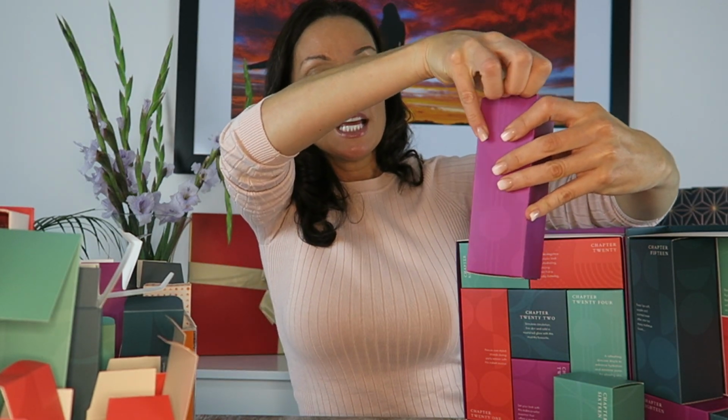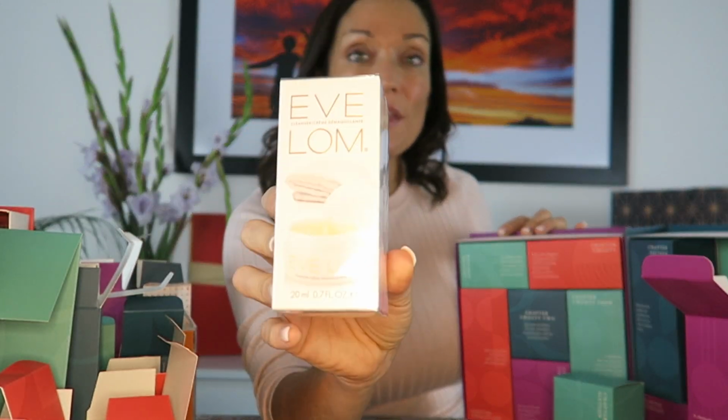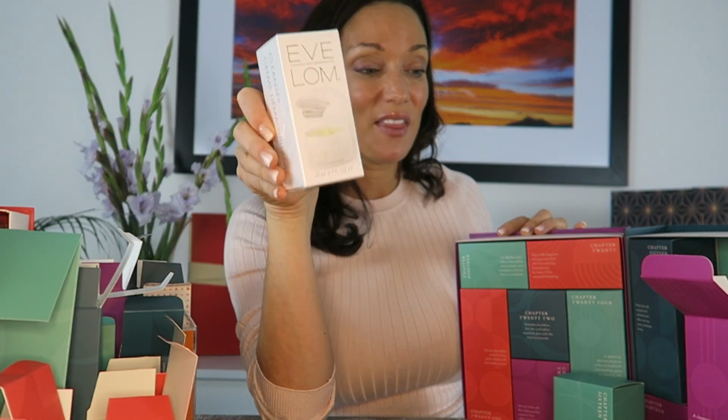A cleansing essential to deep clean, decongest and exfoliate morning after skin. Wowzers. Here we've got an Eve Lom cleanser with a muslin to go with it. Well, that is a pretty nice product to get, isn't it? Before Christmas, on Christmas Day, or in January, whenever you might be opening this, or the person you love might be opening this. Okay, so here we've got something for the lips, chapter 15.